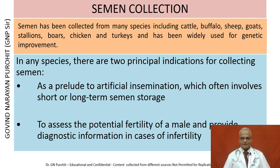So friends, we talk first about the semen collection. Semen has been collected from many species including cattle, buffalo, sheep, goat, stallions, boars, chicken and turkeys, and has been widely used for genetic improvement. In any species, there are two principal indications for collecting semen: as a prelude to artificial insemination, which often involves short or long term semen storage, and second, to assess the potential fertility of a male and provide diagnostic information in cases of infertility.